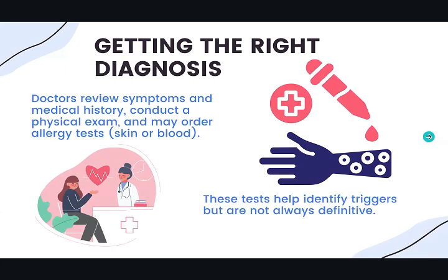So getting the right diagnosis is important. Doctors review symptoms and medical history, conduct a physical exam, and may order allergy tests. We can test for allergies in the skin or blood. These tests help identify triggers, but are not always definitive.